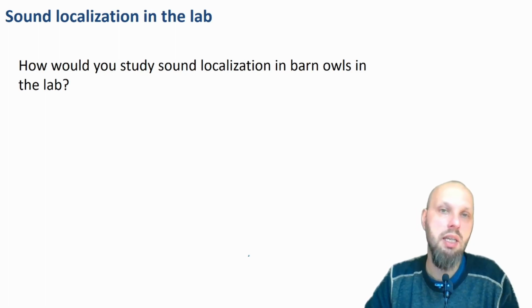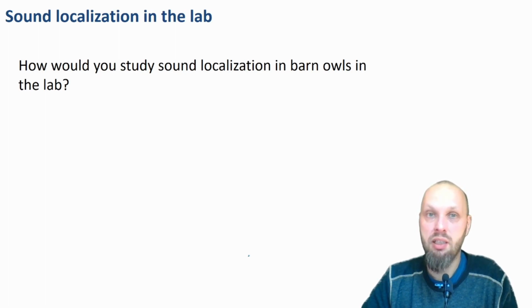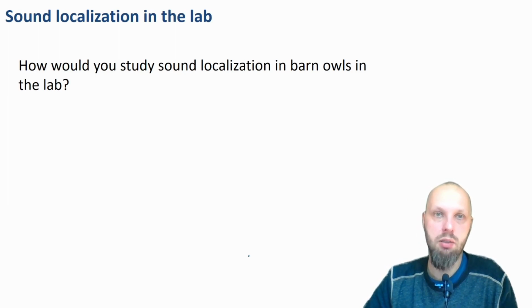So how would you study sound localization in an owl in a lab? You cannot really give it mice every time. How can you figure that out? How can you design an experiment so that you could manipulate something about the position of the sound and figure out the responses of an owl? Imagine the lab like that. How would you design this lab? That's a hard question that I'm asking. But try to pause the video and think and then compare it to the answer.